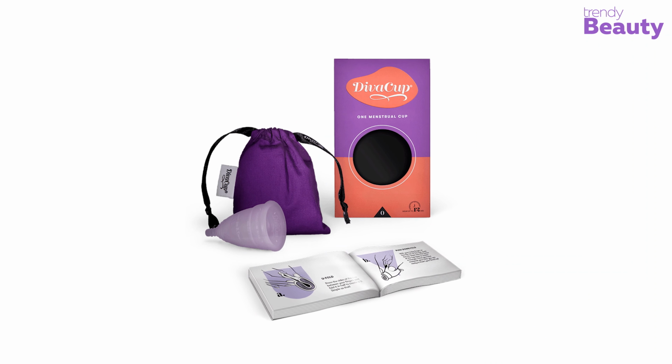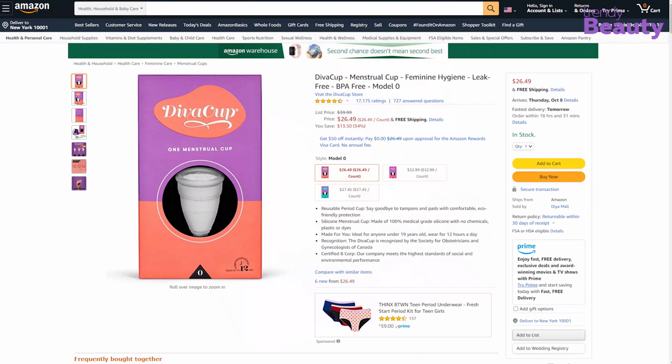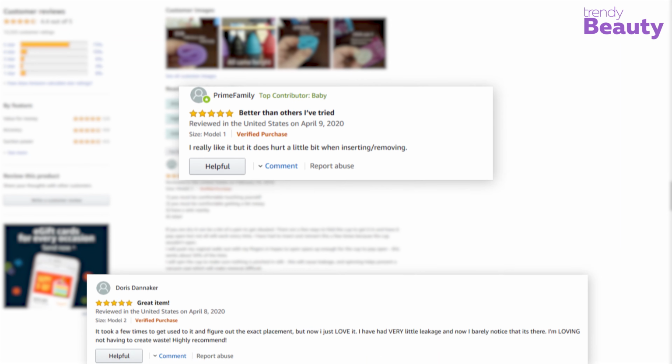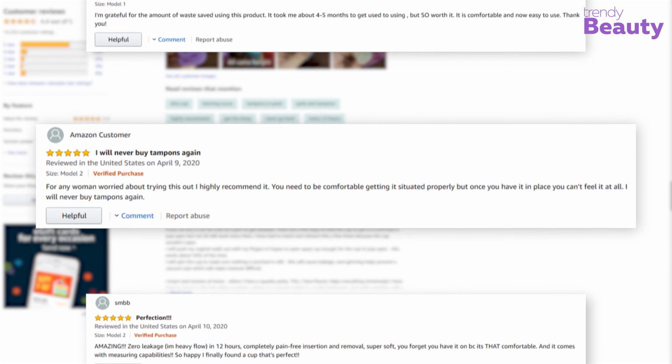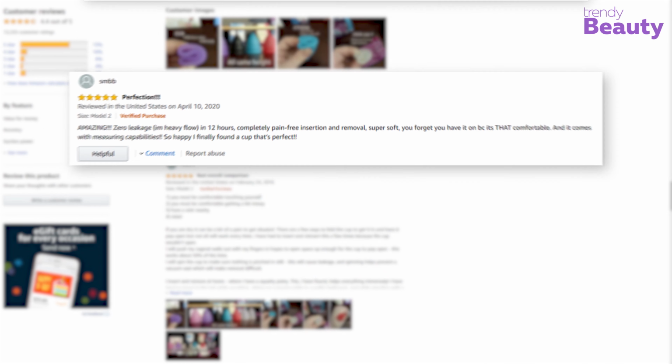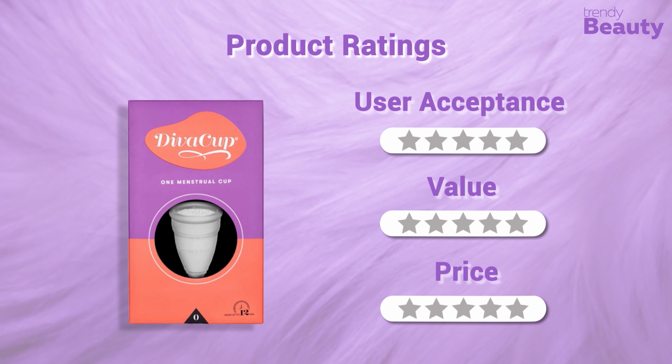The DivaCup Model Zero Menstrual Cup is one of the most reviewed on Amazon, earning a huge number of reviews and ratings from the users. The review says it all. This menstrual cup can be used up to 12 hours without any leak. It is comfortable and hygienic, but some users complained it didn't work for them. It's time to rate this menstrual cup.